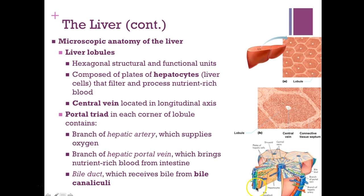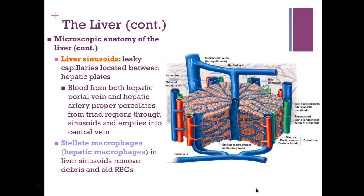And that will, of course, move on down the hepatic duct. So here's a little bit better view so you can see the interconnectedness of all of these, the neurovasculature and the ducts. So we also have these spaces over here that are venous, and we're going to call these liver sinusoids. These are leaky capillaries that are located between these hepatic plates, which are made up of the hepatocytes.